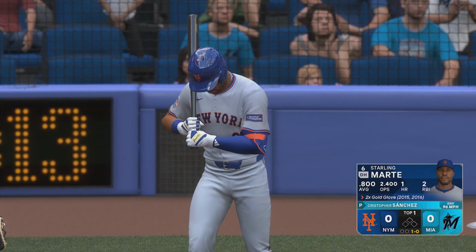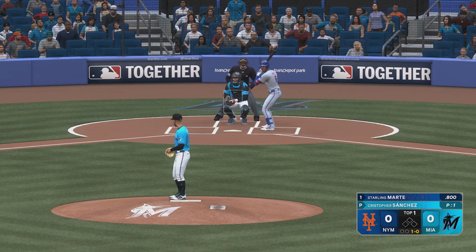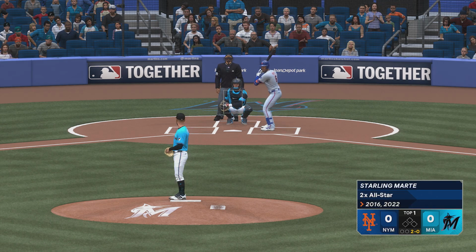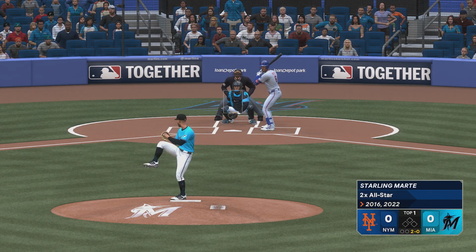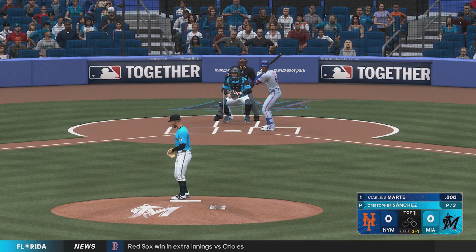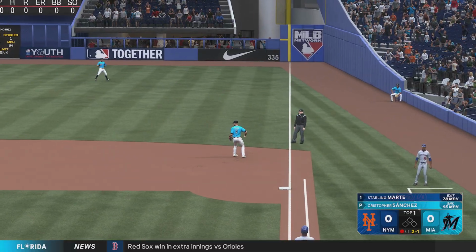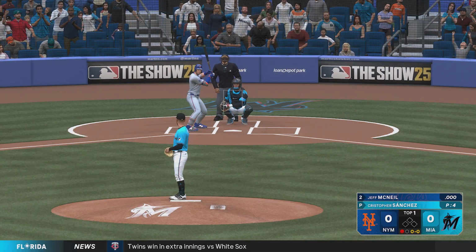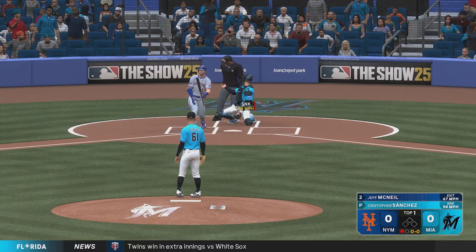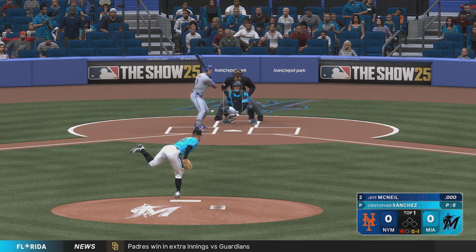Starling Marte, the leadoff batter, as he looks at ball one. And another ball. And now 2-1. Line drive, calls it in, and there's one away. Jeff McNeil stands in. It's never fun going back to the dugout after hitting a line drive that finds a glove, but you will get some high fives. When you make great contact, you feel like you've done everything right. But in this game of baseball, not everything is in your control.